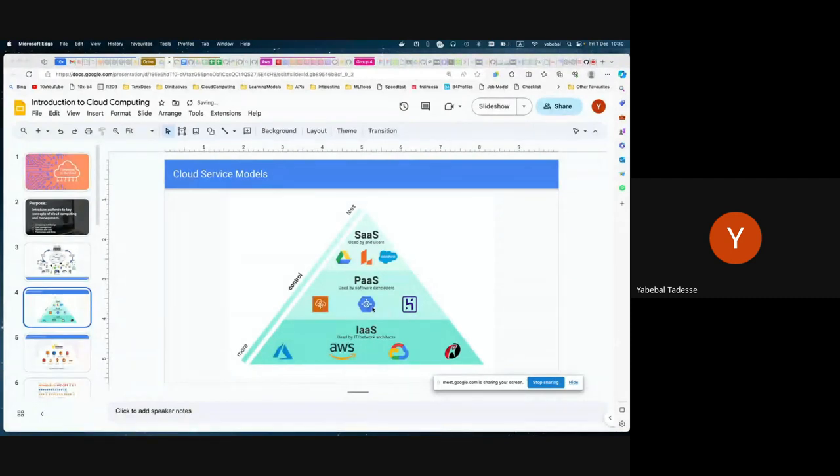But then there are also platforms that you can commission, and then software like Google Drive and everything that you use, Facebook, if you use it as an event poster, whatever, you can use it as a service as well. Anything that is a service or software is basically at that level. So your control, if you are on infrastructure, is greater.